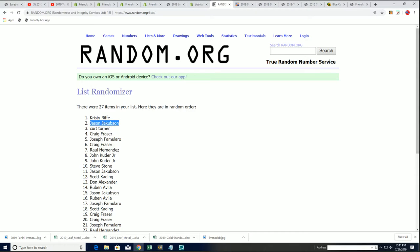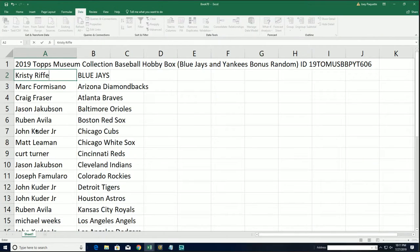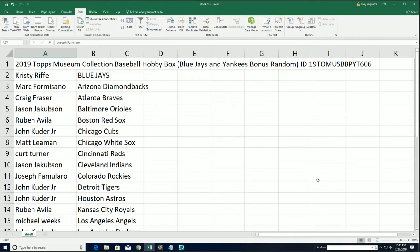in museum. Maybe it's going to be a big Vlad Guerrero. Maybe it's going to be some kind of monster Yankees hit.